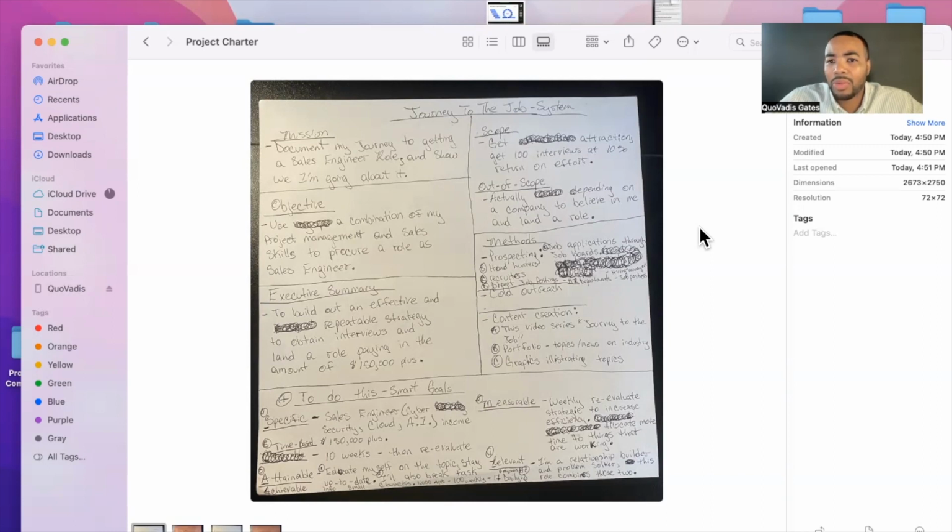So for me, in terms of scope, the scope is to get attraction, and through that attraction, I plan to land 100 interviews. So if I'm putting out 1,000 outreach and applications per week, then if my result is 100 interviews, that's a 10% return on my effort. I think that it's kind of realistic, but of course, along this journey, I'll see if it's even realistic at all.